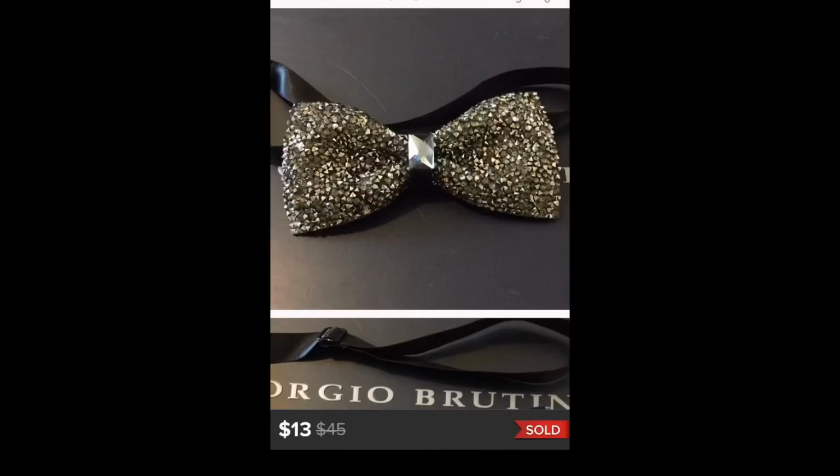The next sale was a shiny bow tie, and it was actually from my prom, so this was something from a personal closet, and the buyer paid $13, and I was happy to let it go because it was a really nice tie. It wasn't a name brand or anything. It was just a really, really nice tie, and somebody could appreciate it.